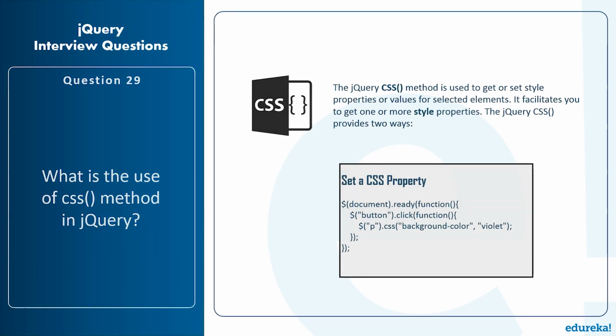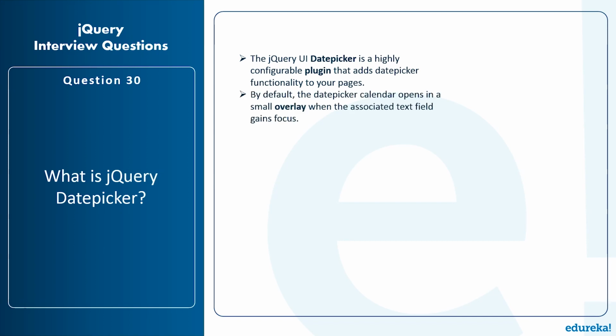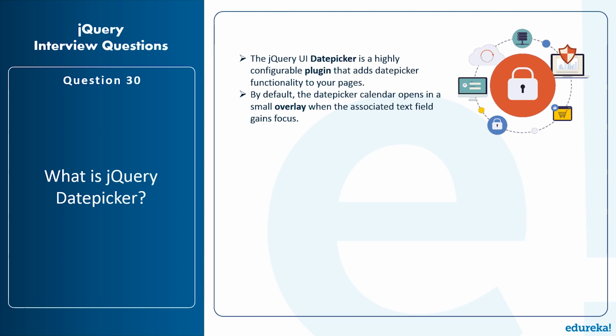Now moving on, the next question is, what is jQuery Datepicker? Now, as per jQuery UI documents, the jQuery UI Datepicker is a highly configurable plugin that adds the Datepicker functionality to your pages. So what you can do is, you can customize the date format and language, restrict the selectable date ranges, and also add in buttons and other navigation options easily. So in case you don't want the date format as date month year and instead want to change it as month date and year, you can do it with the help of this.